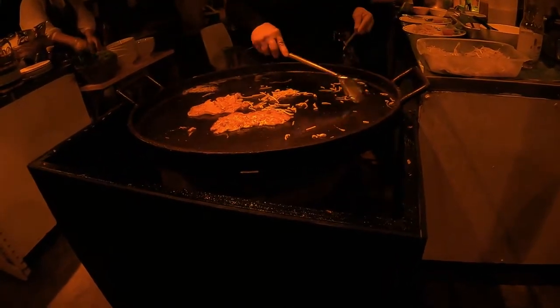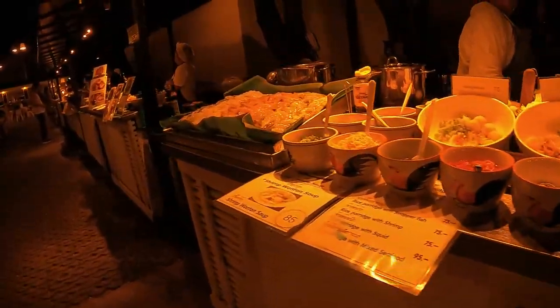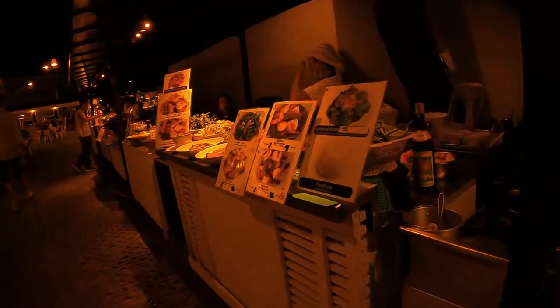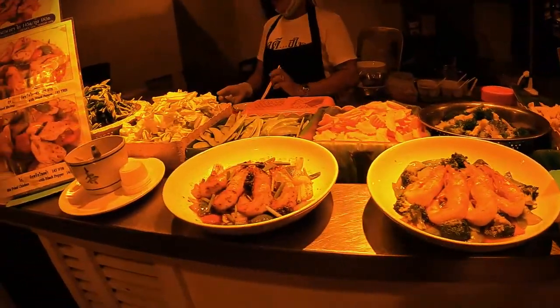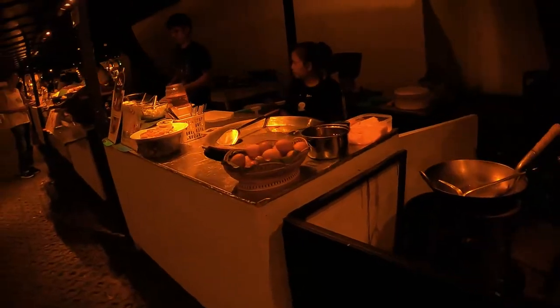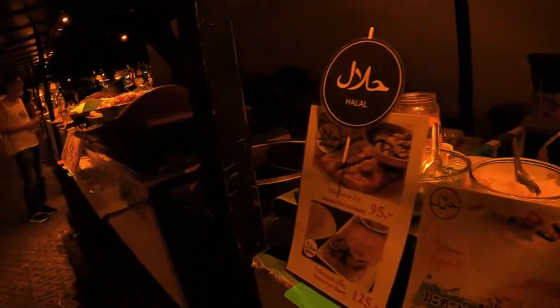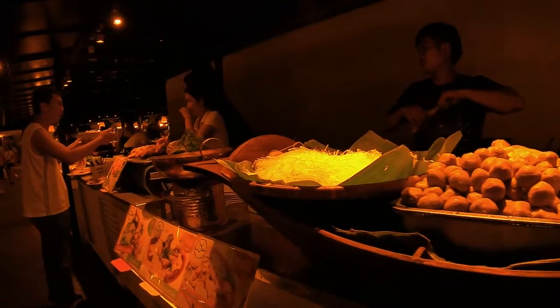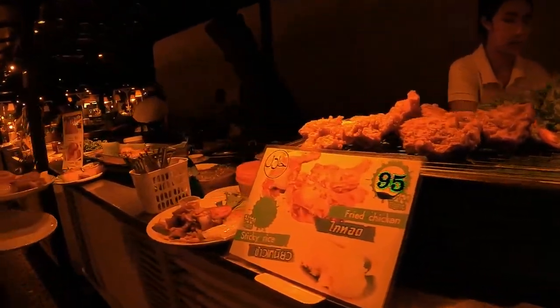It looks like she's stirring some stuff up, like eggs and bean sprouts. There's some seafood as well. Some shrimp. There's some omelets as well. Maybe you can get some hot pot. It's a big piece of fried chicken. Looks good.